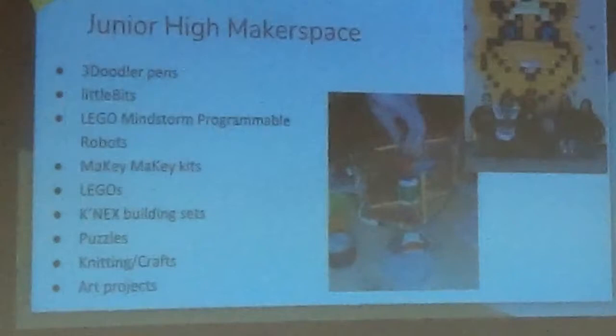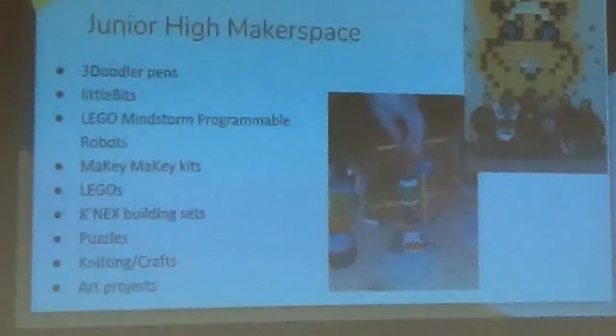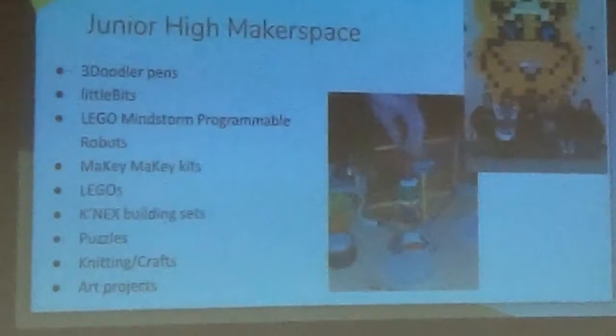The left-hand picture is an example of a student invention. They were to determine a problem and come up with a solution. And they were to use Kinect littleBits, which are electronic building blocks, and Legos. One example of a solution that a student came up with is a device that would keep earbuds from tangling. That's a real problem.